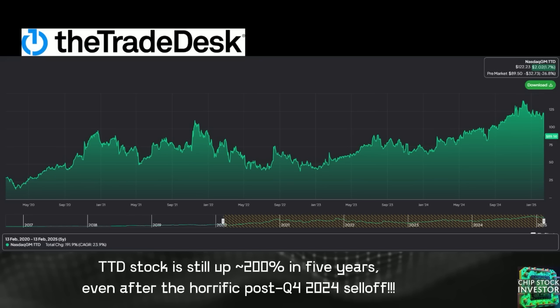Here is the Trade Desk's stock chart over the last 5 years. Trade Desk is still up around 200% in the last 5 years. However, you can see that huge drop off after their Q4 2024 earnings call. Okay, pause that thought right there. We'll come back to that. We'll talk about what just happened. But first, let's just follow our top-down methodology. Where does the Trade Desk fit in the digital ads ecosystem?